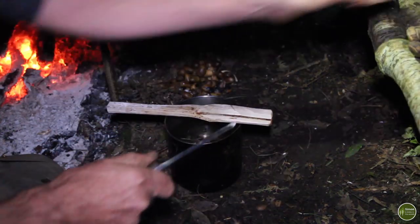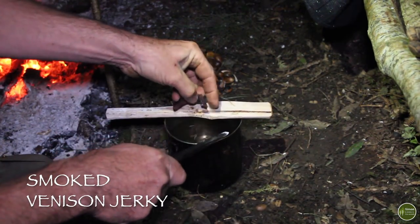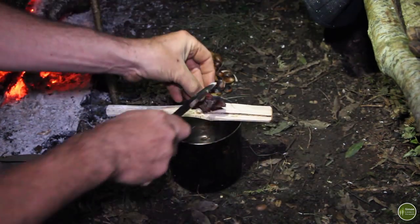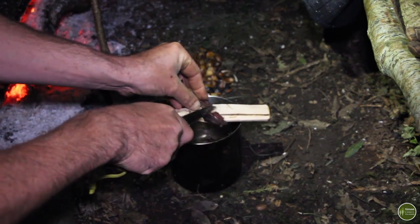And add them in as well. And I'll just put that on to boil. Hopefully that lovely smoky flavour from smoking it will come out into the stew as well, which would be good, give it a bit of extra flavour.